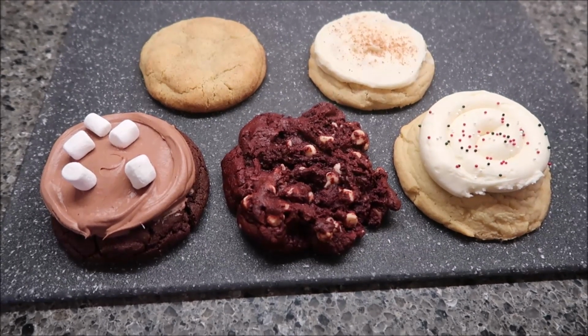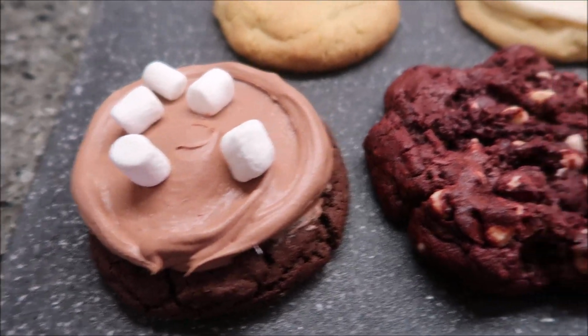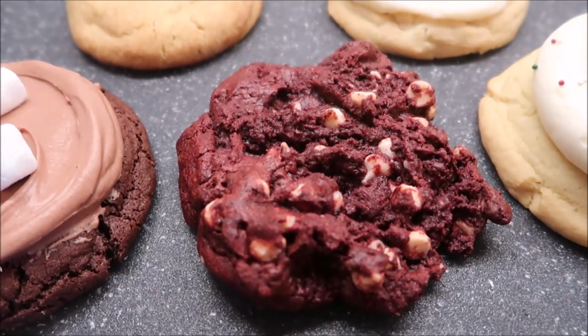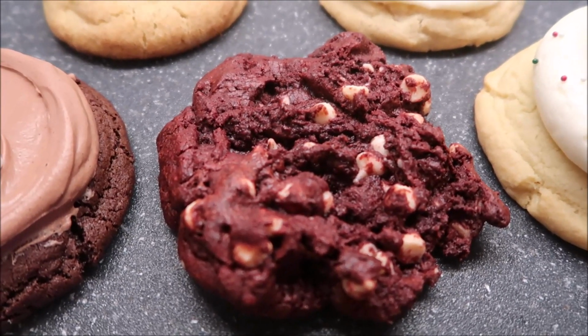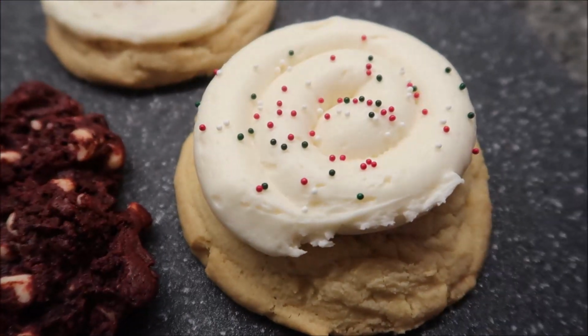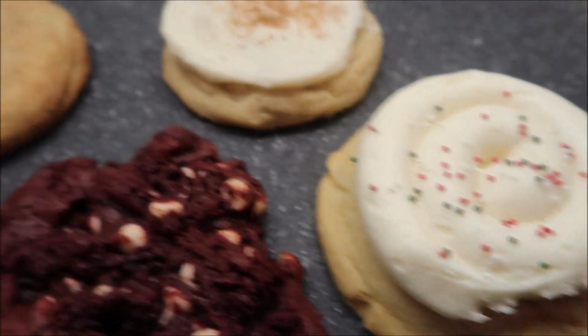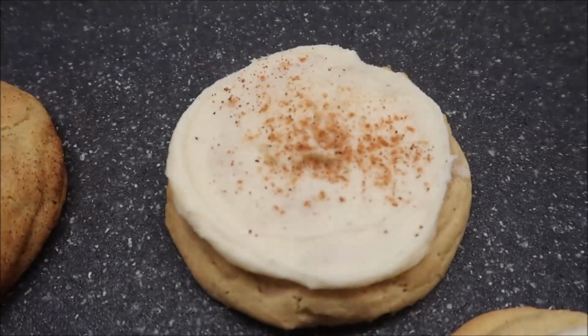This week from Crumbl, we are going to be trying a frozen hot chocolate. And this one looks like it's already been chewed. This one is the red velvet white chip. And then we have a holiday birthday cake. And then a snickerdoodle and eggnog.